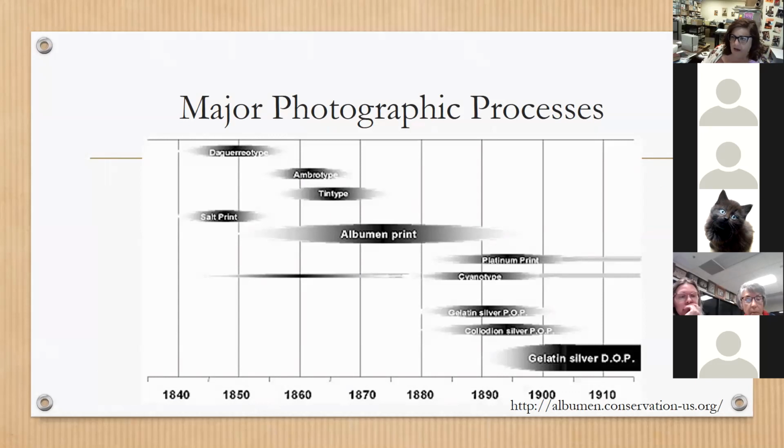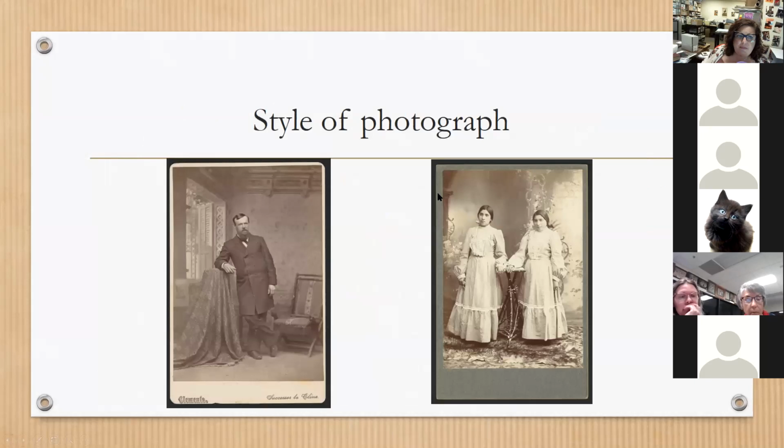So now you can use that knowledge to help identify your photographic process and the dates when they were most common. If you look at the style of the photograph, you can see a lot of the time what date it is, the more you look at it. So I know that this type of photograph with the man on it is most likely from the 1880s by the type of background that you're looking at.